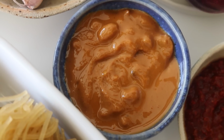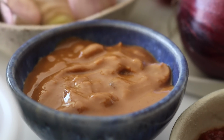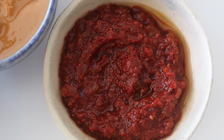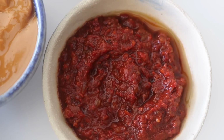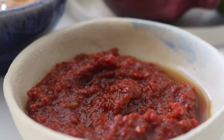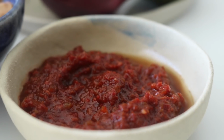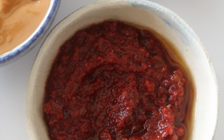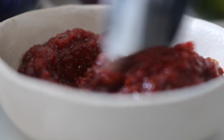So for the actual peanut dressing itself, of course, we're going to be needing some peanut butter. Let me know if you're a crunchy or smooth peanut butter type person. I will forever and always be a crunchy peanut butter type of woman. So quite an unusual ingredient for a stir fry, and I think I've shared this before, but I love adding harissa. You can use any type of chili that you enjoy, but there's something about harissa in stir fries, so I thought it would be a really beautiful combination with the peanut butter.